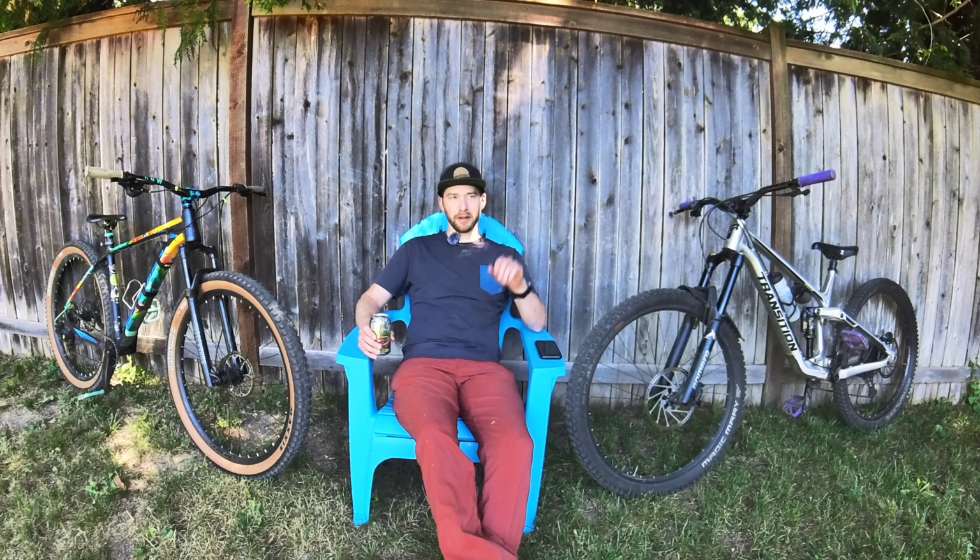All right, on my right side, we've got a $400 bike. On the left, $4,000. Let's see how they stack up.